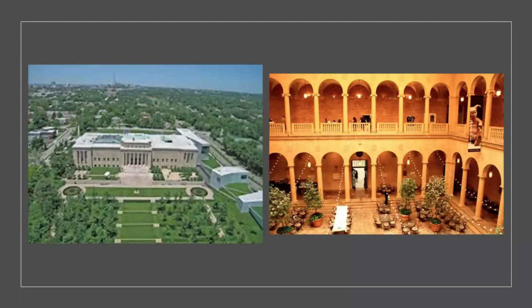Like the current Wyandotte County Courthouse, the Nelson Atkins Museum of Art was said to have been designed by the architectural firm of White and White, with groundbreaking for the building occurring in July of 1930, and the museum opening to the public in December of 1933.